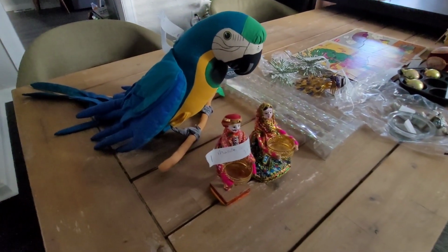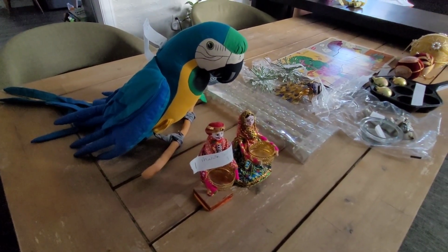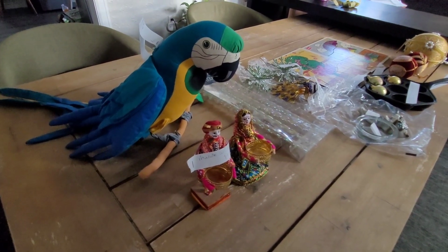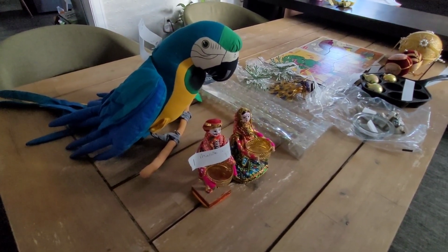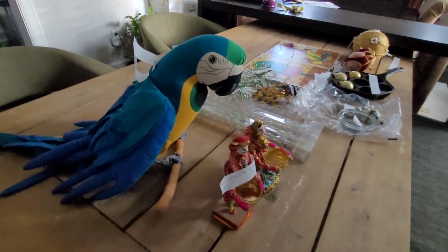It's taken me a few years to figure this system out. It is a little basic, as in it's not digital, but for the things I've worked through in inventory, it seems to be the best way to manage the system. Anyways, so on to the next.